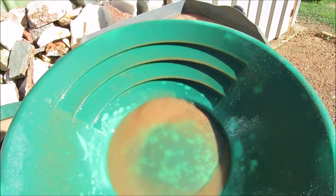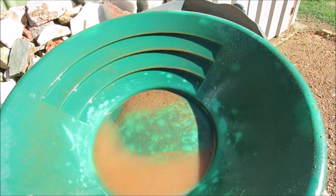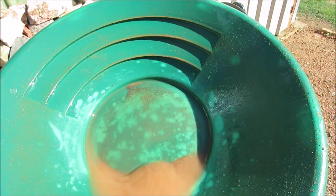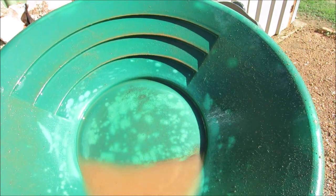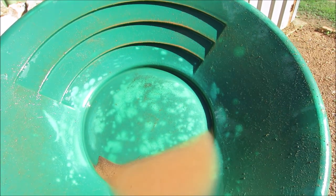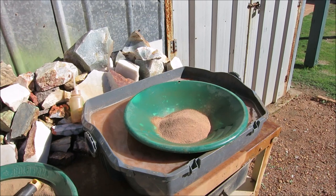Okay, pan number three, let's see what we get out of this one. See if I can get a nice big flake. Or is it going to be like hit and miss creek? Bit of black sand there, but under the jeweler's loop you can see some really fine gold in there, but we want the big stuff. Okay, I'll get back to you guys.